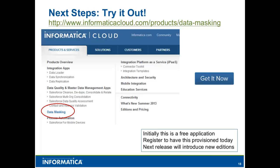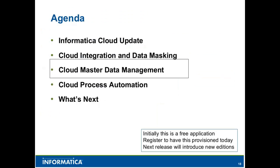Initially, as I said, it is a free application. We'll provision it for you, and in the next release, we're going to be introducing additions and some packaging around this service as it adds a number of new features going forward. So that is available to you today, the Cloud Data Masking app, and look to see a number of enhancements in the subsequent releases in this area.